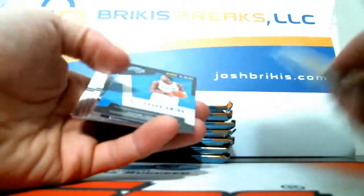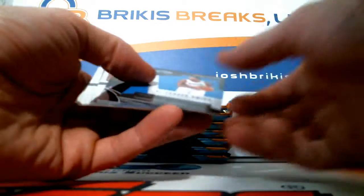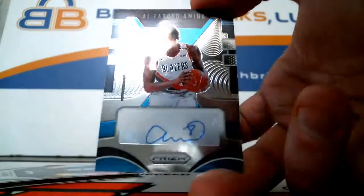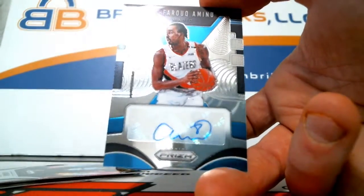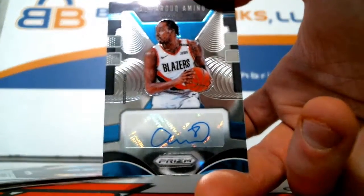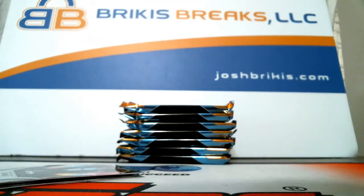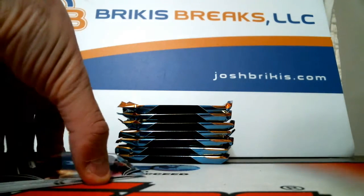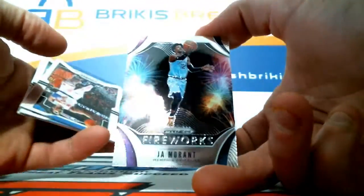Devin Booker silver, second auto, El Farik Amino. Says Orlando Magic. He's in a Blazers jersey now. Second auto. Amino. Ja Morant. Fireworks insert.